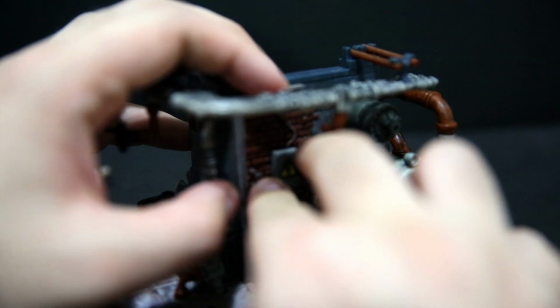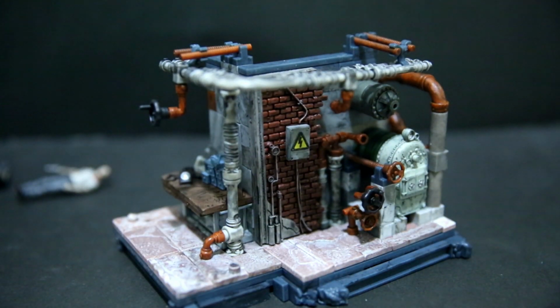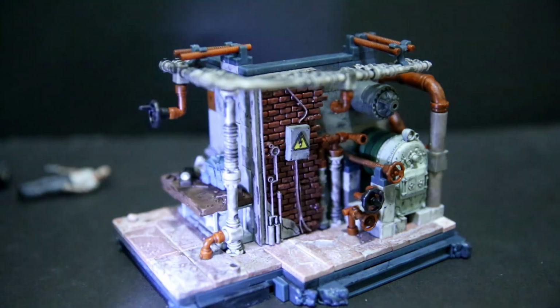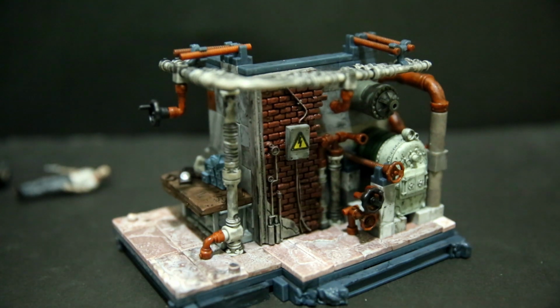On one hand, you get something that looks pretty great. On the other hand, you've got pieces that just don't want to plug into each other, and that's very, very annoying and frustrating when building, which removes more of the fun from the building part of this thing. So yeah.